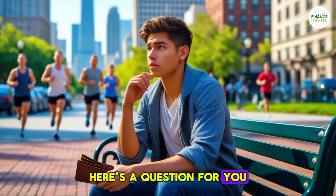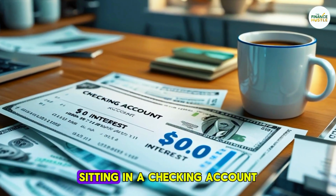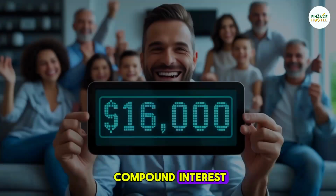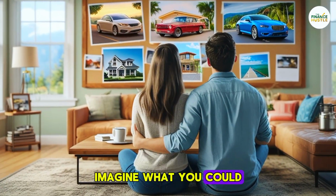Here's a question for you. Have you ever thought about where you could put your money to make it grow? Maybe you've got some cash sitting in a checking account earning nothing. Let's say you take $5,000 and put it in an account with 6% compound interest. After 20 years, that could grow to over $16,000. Imagine what you could do with that extra money.